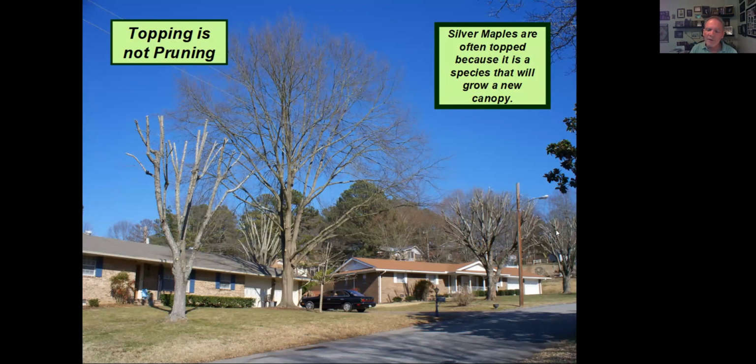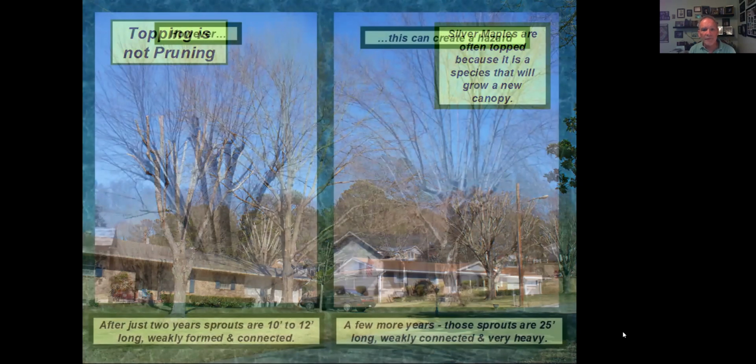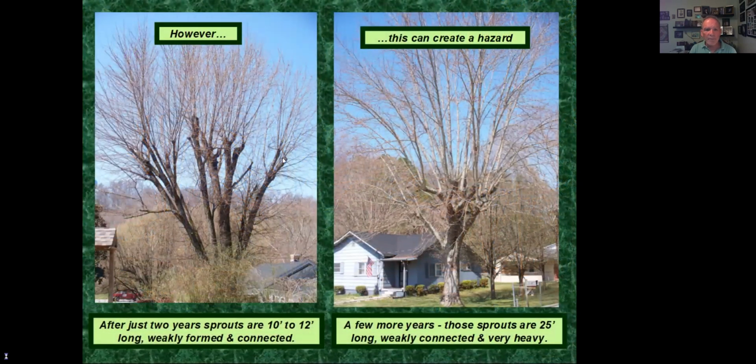Well, the tree service company came through here and obviously topped them for somebody, and here they'll all grow back. Somehow, for some reason, they pruned this large oak correctly, a little bit better anyway. So they didn't do to the large oak what they did to the silver maples. Well, why did they do that? Because silver maples will grow back. They'll grow right back, just like this. You top a silver maple, and 2 to 3 years later, this is what it's going to look like: 6, 7, 8 to 10, 12 foot long stems like that.